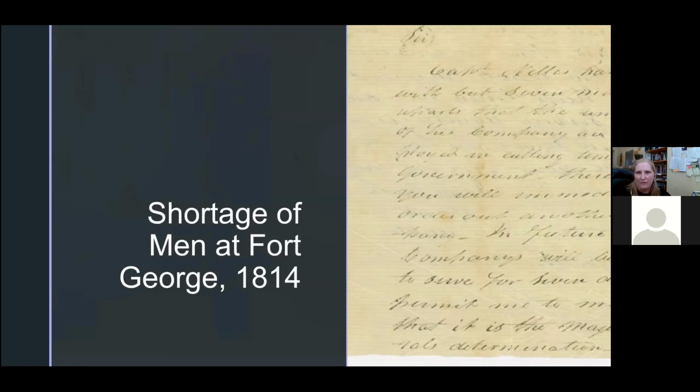Again, another great archival item: this letter from John Clark at Fort George to Major Jacob Tenbrook of the 4th Regiment of the Lincoln Militia in Grantham discusses the shortage of men at Fort George. In this letter, Clark reports that when Captain Nels's company of the 4th Lincoln was called out for active service at Fort George, he showed up with only 7 men, claiming that the remainder of his company were cutting timber for the government elsewhere. Clark was so upset by this when he expected a full company of about 50 men to report for duty at Fort George, and in effect, he threatened Major Tenbrook.